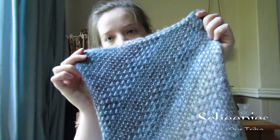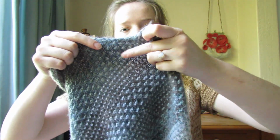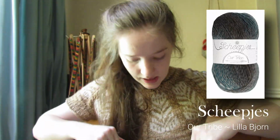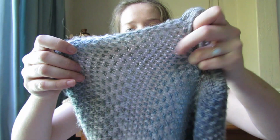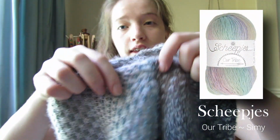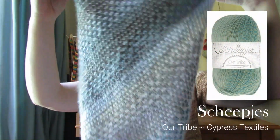So I used Creabea's Our Tribe. The darker colorway in the background here is Lila Bjorn, and then the light colorway here in the background is Simi, and then the bumps here is Cypress Textiles. So yeah, I think it's going to be a nice warm cowl for the winter.